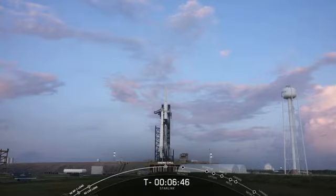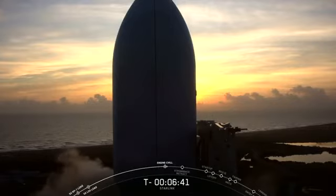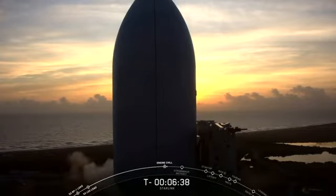Now, at the very top of the rocket is this nose cone structure. This is what we refer to as the satellite fairing, and inside that is a stack of 60 Starlink satellites.